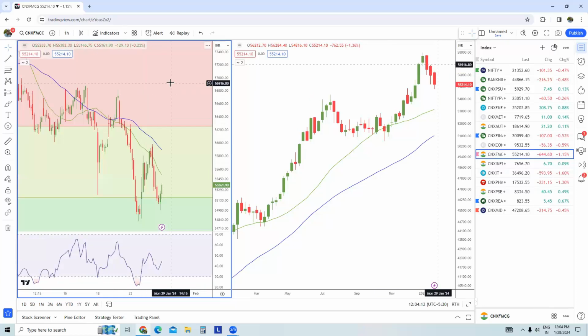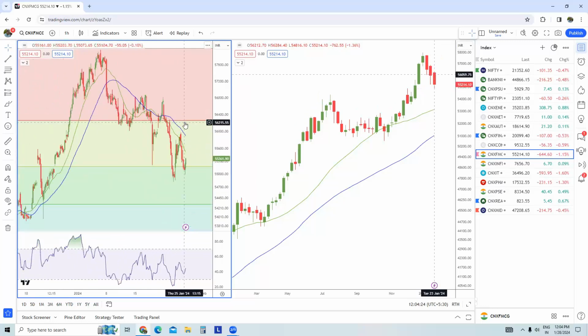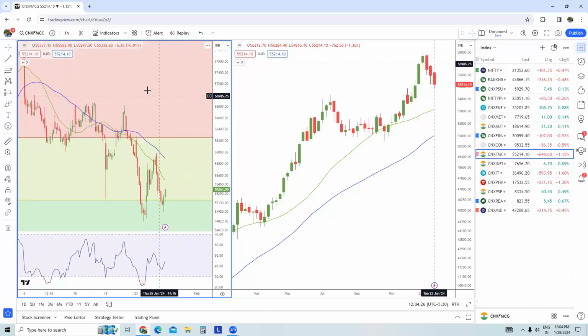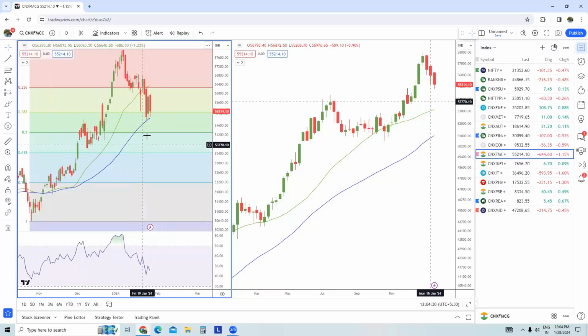Even if you have a look at the hourly time frame chart, you can see multiple times the FMCG sector came down, it went up, it came down, it went up. Generally, when this happens too many times, a short-term bottom is probable. But again, you'll have to be very, very careful when you're picking the stock. Stock selection is extremely important.